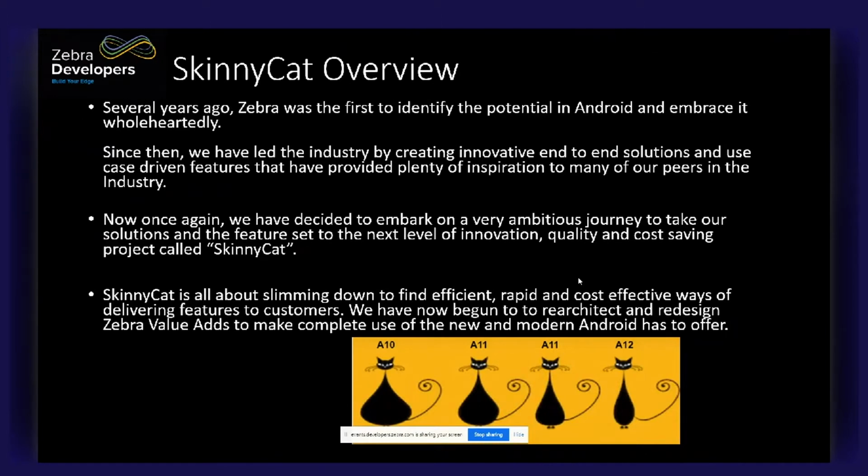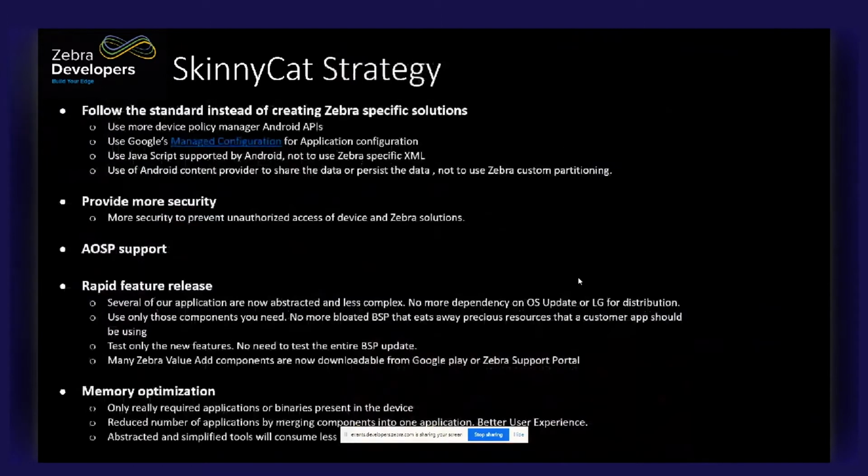When we start SkinnyCat, you don't have to move to SkinnyCat, but eventually, over a period of time, you will move to SkinnyCat to use the new tools and new mechanisms and new APIs, those kinds of things. The whole idea is, it starts in A10, A11, and when A12 comes, the complete SkinnyCat has happened, right? At that time, we should be in the new architecture completely. And the timeline is not sent out yet. I hope to send out those timelines pretty soon.